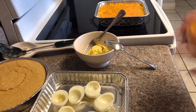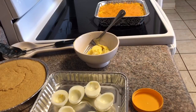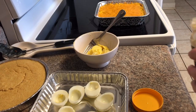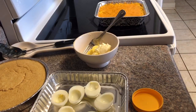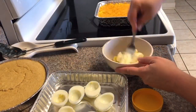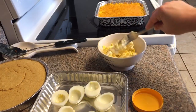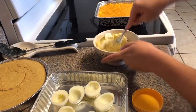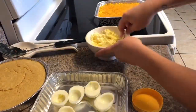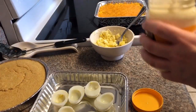So for these 6 egg yolks, we're going to start with 2 tablespoons of Duke's mayonnaise. You're just going to do this with your fork until you get everything mashed up and incorporated. We'll need 1 more tablespoon of mayonnaise.